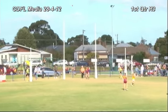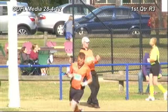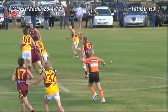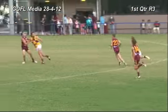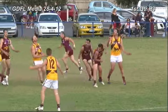That's a beautiful kick. Oh, the umpire hasn't moved. Right over the goal umpire's head. Second goal. Fisher and Bolton. Fisher gets the tap down. Ryan Coy gets hands to it, but it goes to Belmont, goes down forward. Logan bumps East Geelong off the ball. Perry gets the ball now.